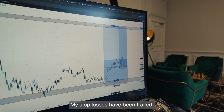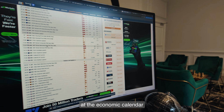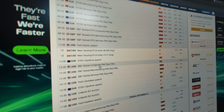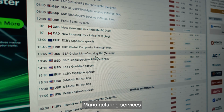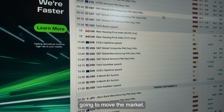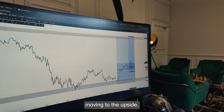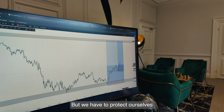My stop losses have been trailed to break even just in case, because if I look at the economic calendar, we do have some PMI coming out, manufacturing, services, composite, all of these coming out today. So it's definitely going to move the market. However, I'm going to remain in the positions because I do believe we're going to continue moving to the upside, but we have to protect ourselves at all costs.